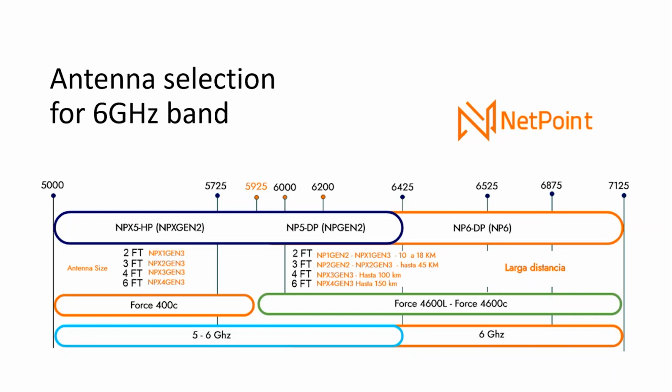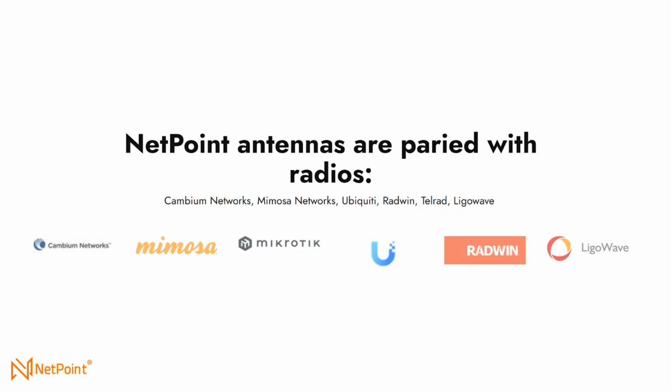How can I choose which antenna I need? Well, the principal thing to choose is the distance that you can shoot in only one link, because one of the principal advantages of choosing Netpoint is that you can increase your throughput and achieve a good signal level at the receiver. In this case, the MP6 is the newest model of Netpoint antennas that you can work with Cambium radios and other manufacturers' radios. For example, all the Netpoint antennas can be paired with Cambium Networks, Mimosa, Mikrotik, Ubiquiti, Radwin, Lightwave, and other brands.